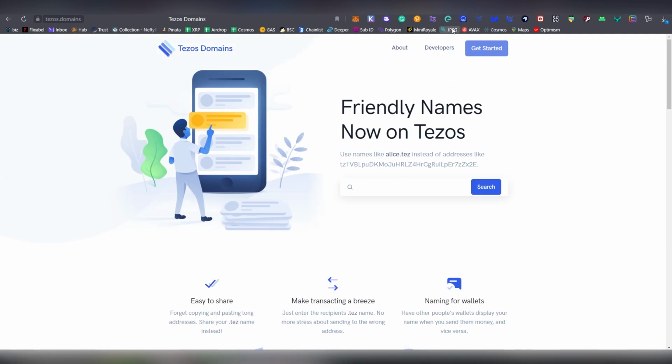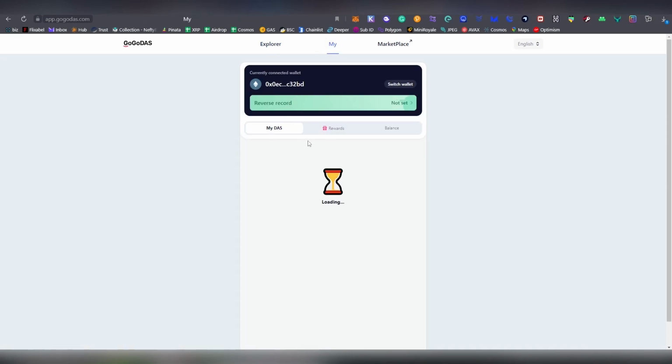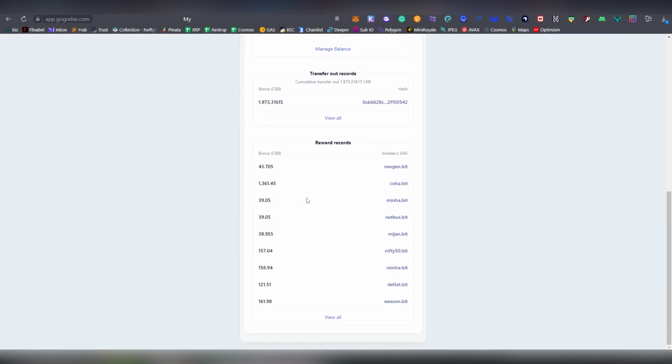and you might be getting a sweet airdrop for these domains. Moving on, we have Gogo Das, and this is kind of like domain names that are able to operate through multiple different blockchains. And there's also even an affiliate program. I'm gonna be adding that, and they are selling a lot of different things.